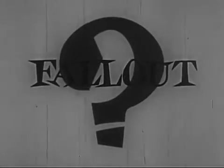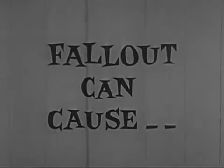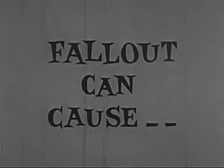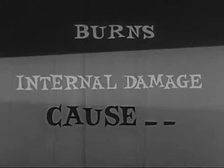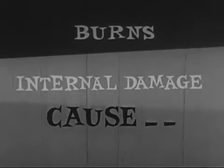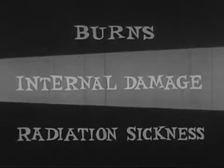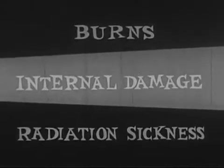But what happens if you do get exposed to a great deal of fallout? If food or water has been contaminated by the dust, internal damage may occur. When dust has been left on skin, there will be skin burns. When you have been near dust too long, there may be radiation sickness. Exposure can even cause death.